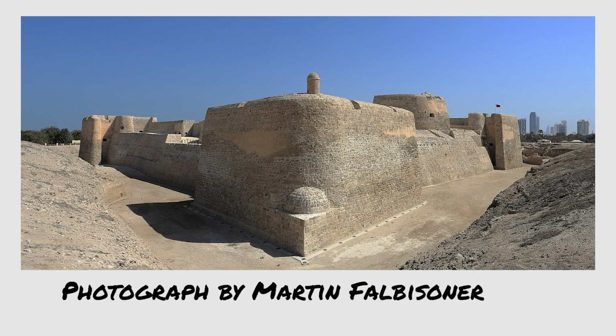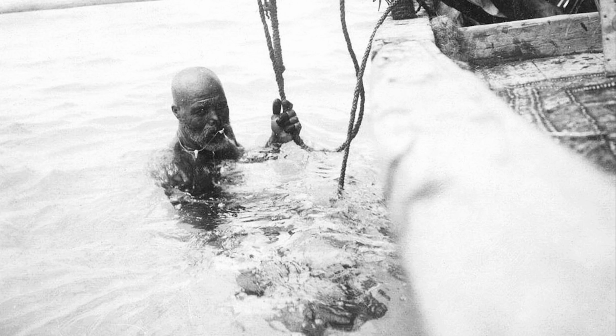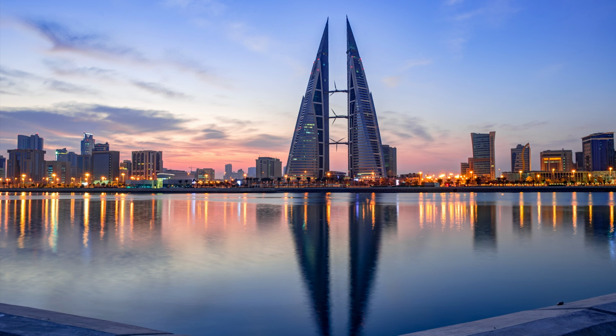There's a lot to see in the island kingdom. You can visit Bahrain Fort, where there's been human occupation for approximately 5,000 years. You can also try your hand at pearl diving, or explore the souks and discover wonderful local cuisine. There's gorgeous beaches, luxury spas, desert safaris, so many different ways to enjoy the winter sun.